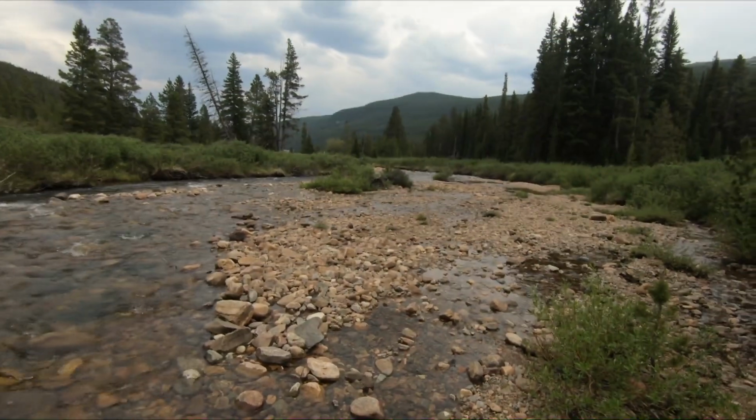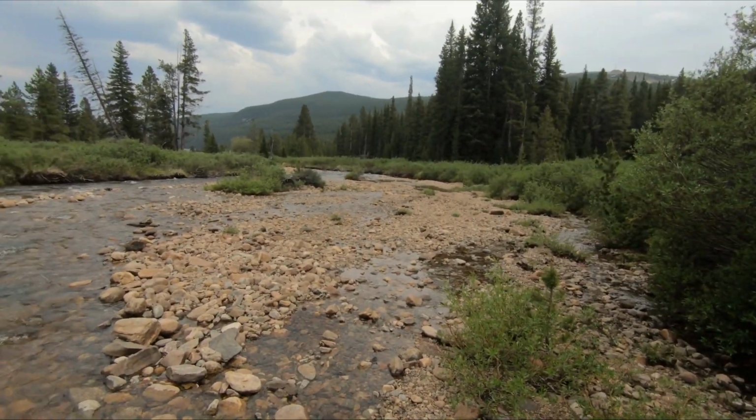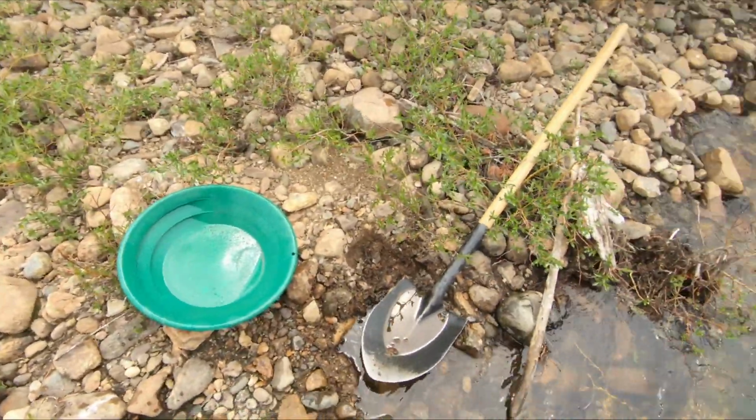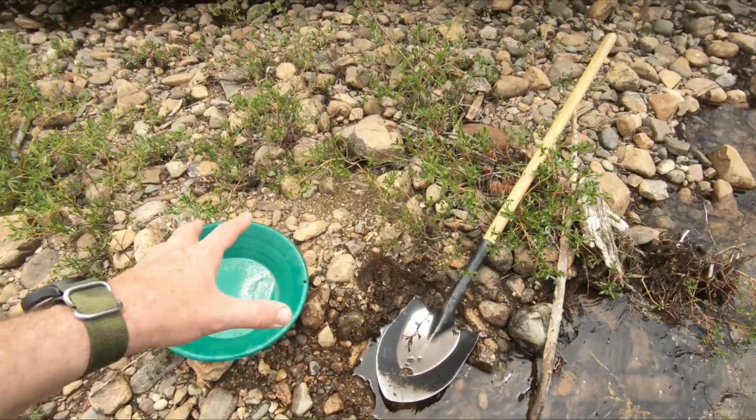But I'll tell you what, man, it's 78 degrees up here compared to the 100 degrees in Denver. I would much rather be doing this than anything in the Denver area right now.